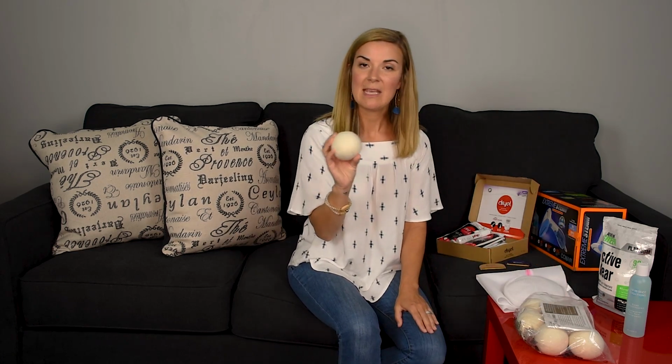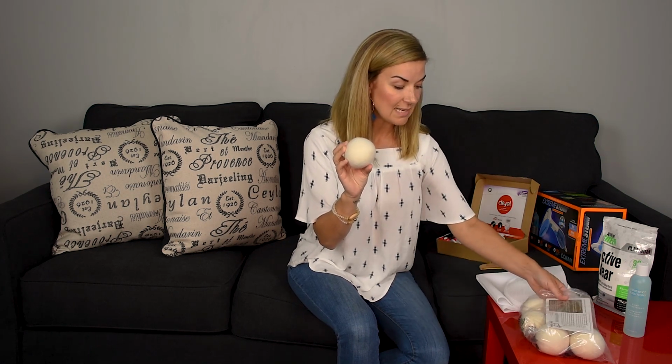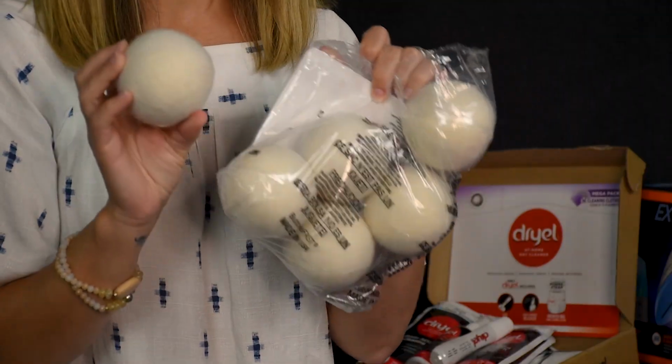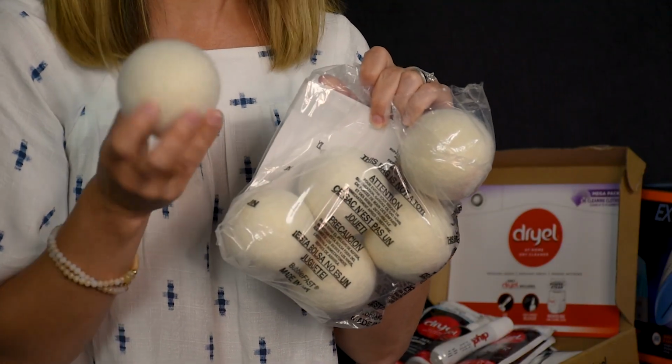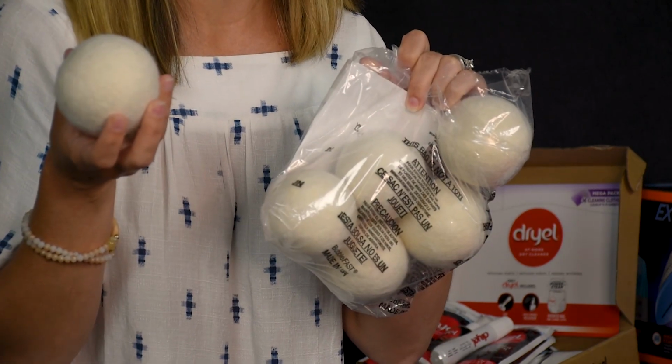Okay, the next product is awesome. It's from Smart Sheep. These are wool dryer balls, and you can get up to 1,000 dries in these. They have no chemicals, and they come from Smart Sheep. There's a 6-pack of them, and it's going to be about $17. Really a great product to use instead of those dryer sheets that have a lot of chemicals in them.